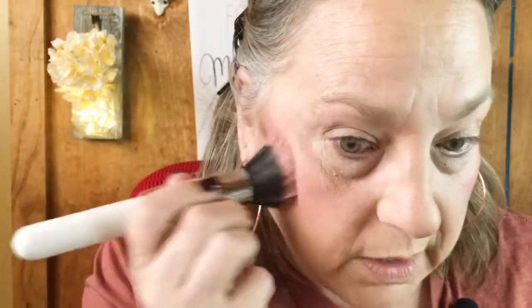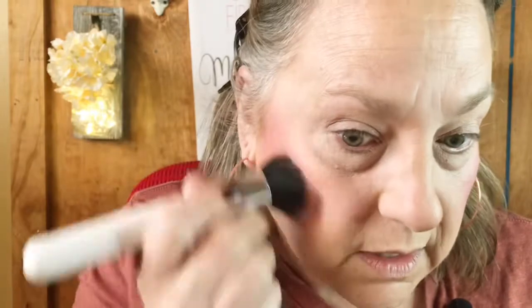I think I may have had a little extra product on that brush already, but because it's a cream, I can just go in with another flat type brush and just blend that in. All is not lost. But I was a little heavy-handed. You might want to watch that, because even though it diffuses the color, you still have to watch the amount that it picks up.